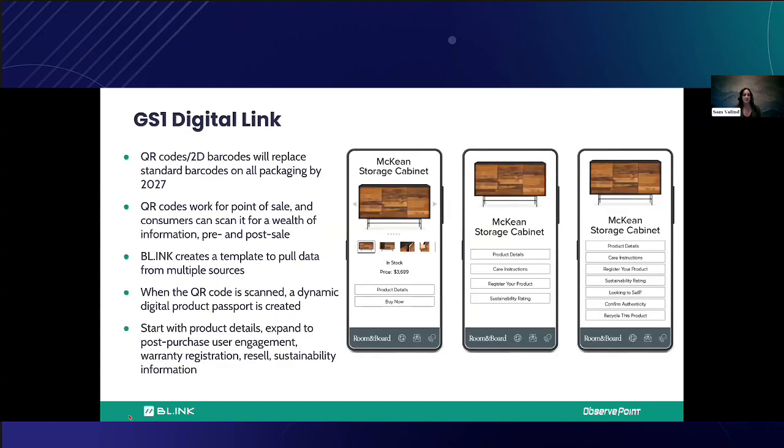So GS1 Digital Links are the future as far as this single human is concerned. If you're not aware, there are plans to use QR codes and 2D barcodes to replace standard barcodes on all packaging by 2027. And there's a massive movement behind that that's starting with some of the biggest brands out there. Think your Coca-Colas and your L'Oreals.